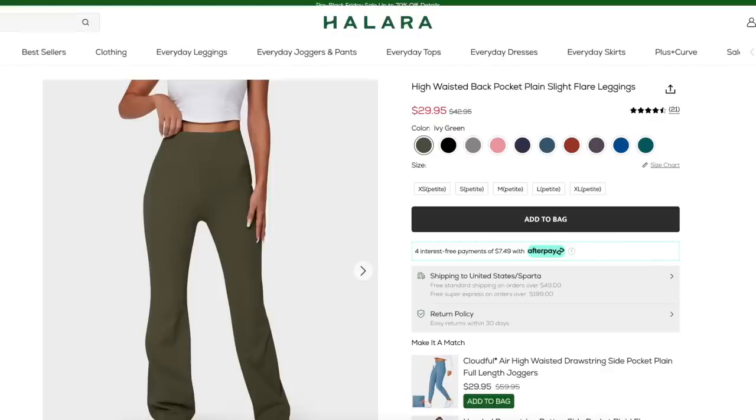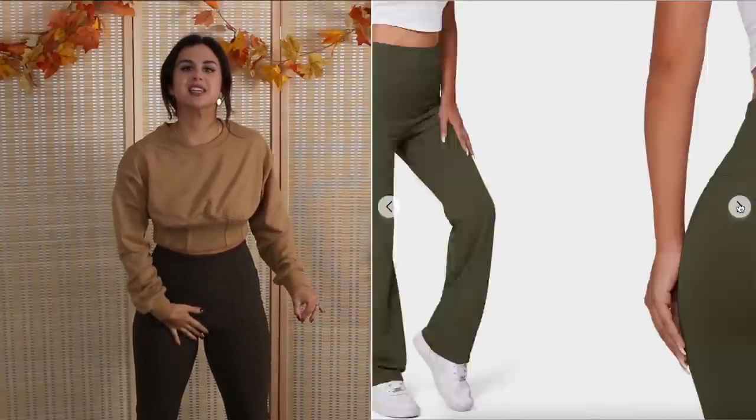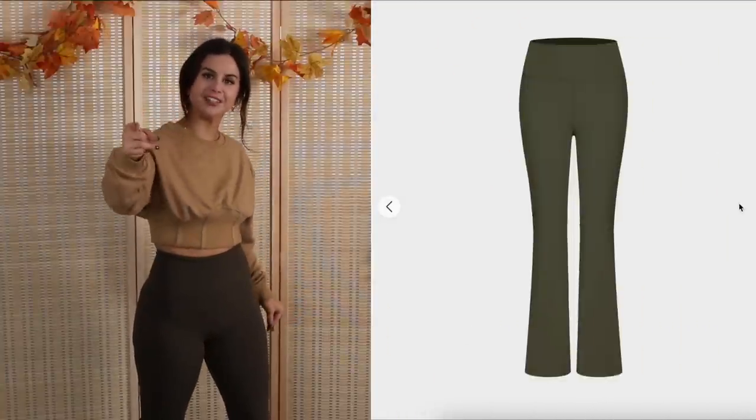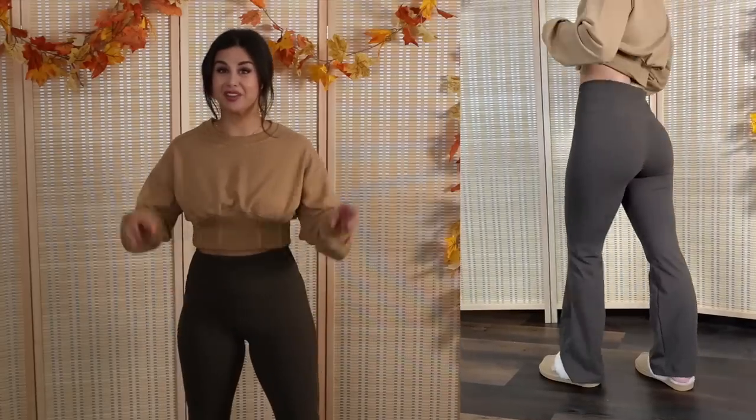Let's take a look at the high-waisted back pocket plain slight flare leggings in the color Deep Sage. This is in a small slash petite. These bottoms are just loose enough so that there's no dreaded CT, because there's a dang front seam. So the first thing I notice is the really nice lift throughout this baby flare.